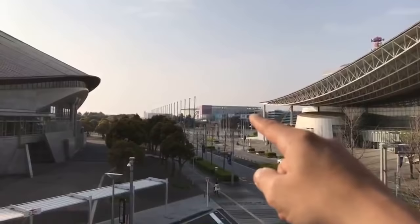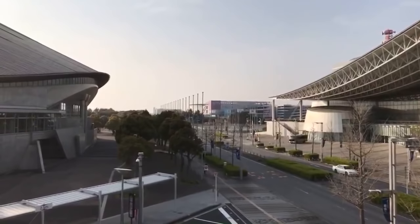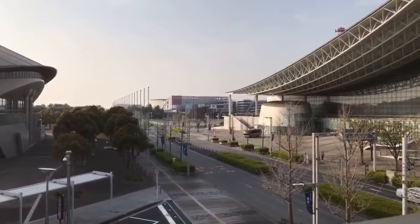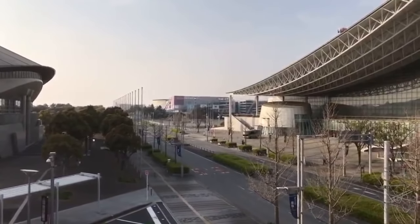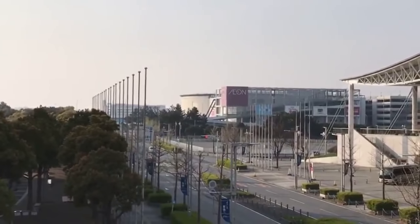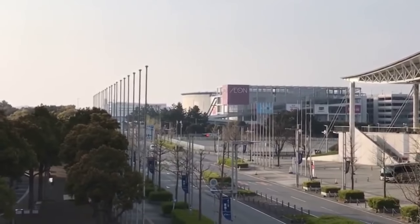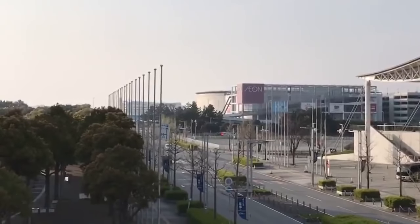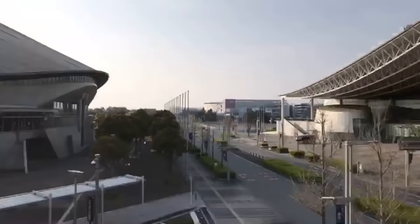Right there is the Aeon Mall. I'm going to go there and get some Costco supplies. I hope they've restocked on the good coffee. I like the Rwandan coffee. There's something exotic about Rwandan. Kilimanjaro is just not heavy enough. But Rwandan, man. Whoa.